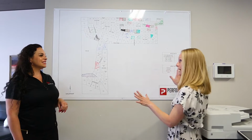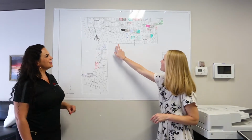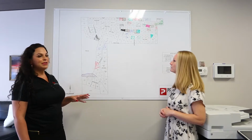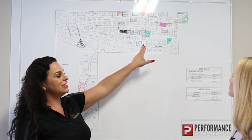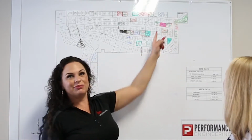So this is the plot map of what Bar 11 looks like, right? Yes. Okay, and you've got phase one, phase two labeled. Right. Tell us, if people are trying to find the subdivision, how do they get here? And then explain the different phases. Great, yeah, so we're located right off of Highway 312 in Bitterroot. So you have a couple different access points. You can take 312 to Hawthorne and enter into the subdivision. Most people take Bitterroot and then enter into the subdivision on Plateau Road.